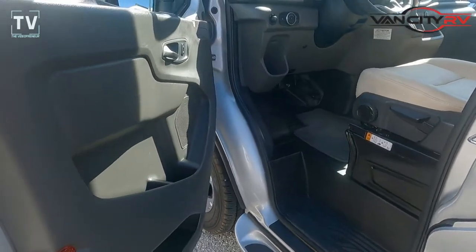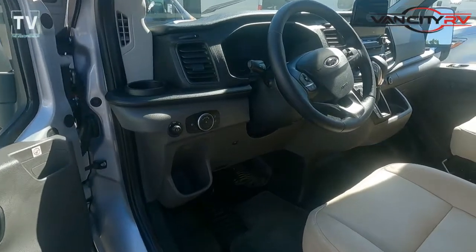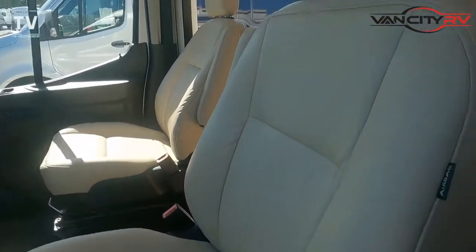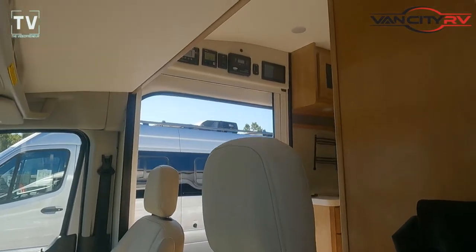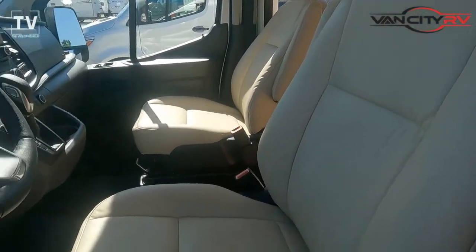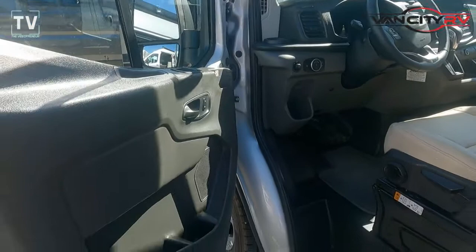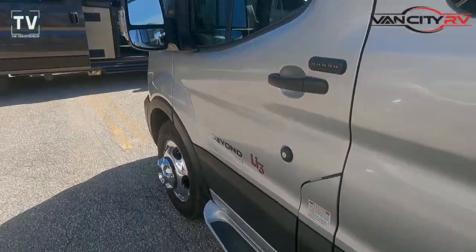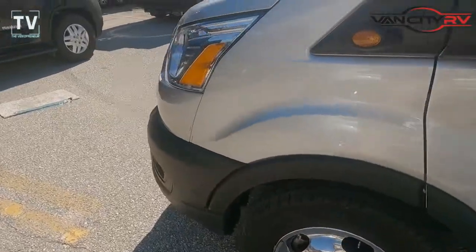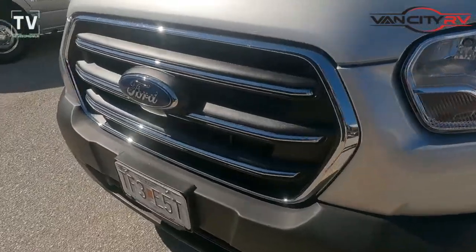As we open up the driver's door and show the driver's compartment, very comfortable seating. As we peer around and you get a look at the driver's seat, we'll jump in a moment here. The gross weight is 10,360 pounds. Dry weight is 8,600, so your cargo is 1,760. As far as your tanks are concerned, your fresh, your gray, and your black: 27, 15, and 12.